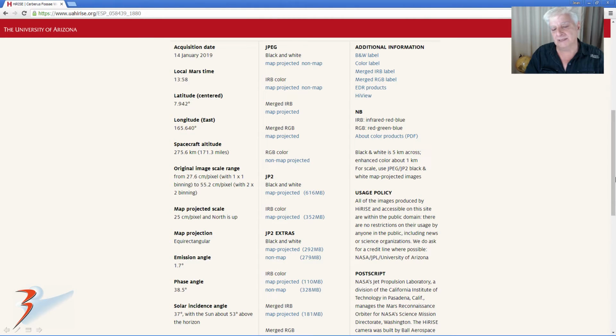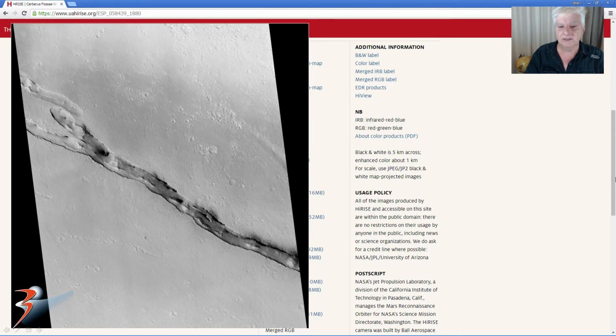This photograph was taken at a resolution of 25 centimeters per pixel, and the anomalies I'll be showing you are cropped from the JP2 black and white map projected file, as well as the merged RGB color strip. This is a crop from the low-res black and white JPEG showing the crack from which researchers speculate water flowed down to the southwest into Elysium Planitia. And the anomalies we'll be checking out are in this area of the photograph.